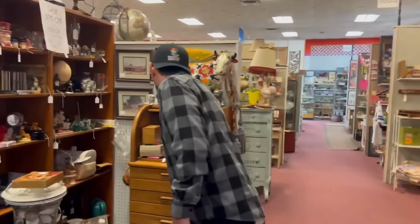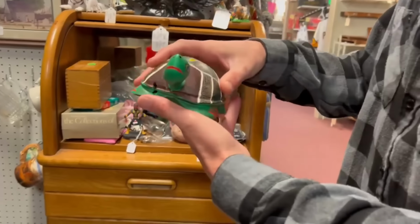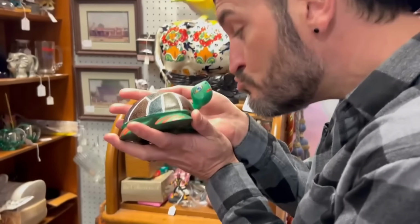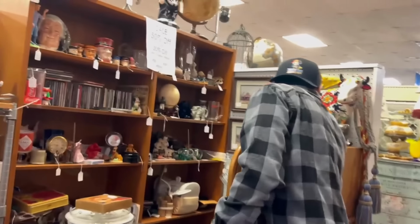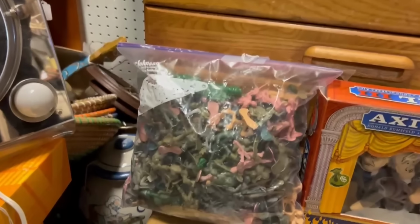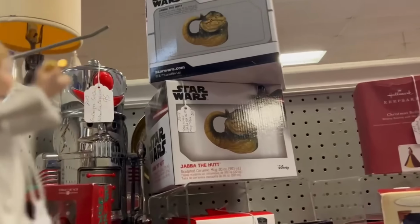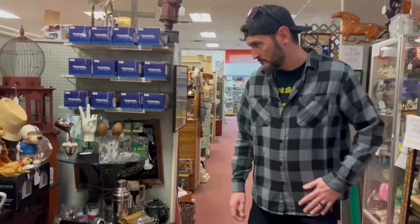You found a turtle? Found a turtle. Hidden behind here. Oh, it's a turtle. It's a variant. But I'm not turtle enough for your turtle club. You see the big bag of army men too? Look at this. Oh yeah. Some army men. What's that, Jabba? Jabba the Mug. That's awesome. Original color purple.